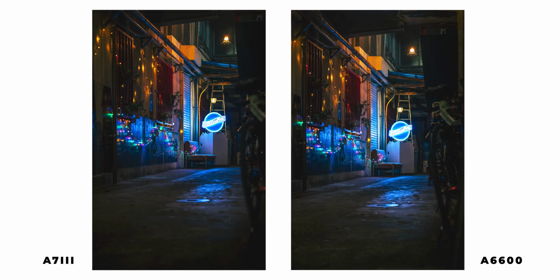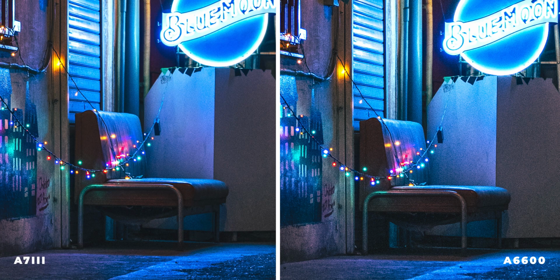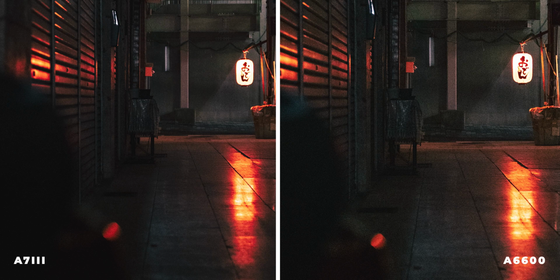In photo, the same thing happens. There is no color or texture difference, it's just A7 III is smoother, like less noise than A6600. Well, about this, sensor size does matter.